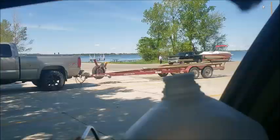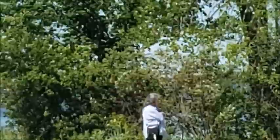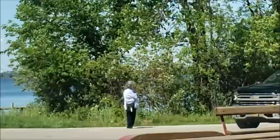These wealthy people are arguing about the boat. They got all that money and they gotta argue.